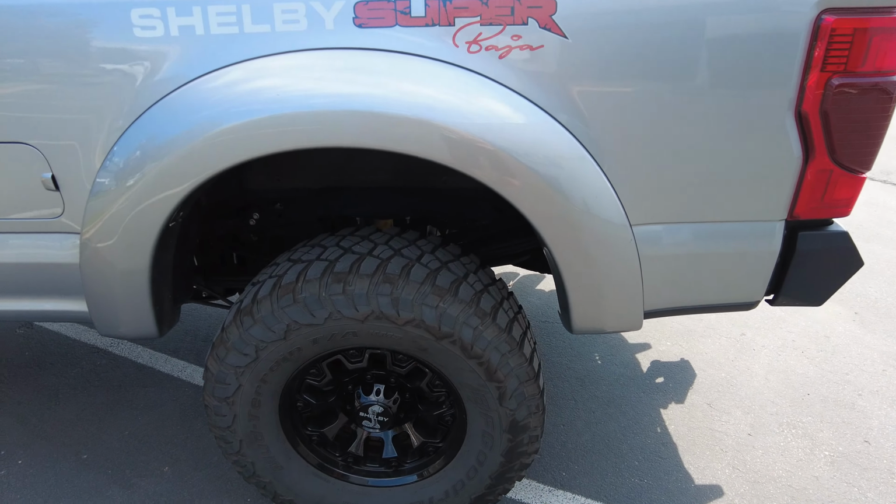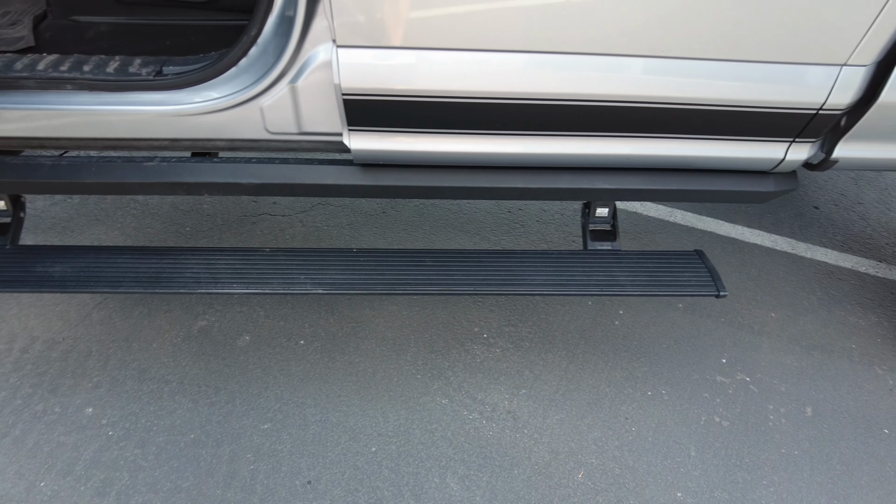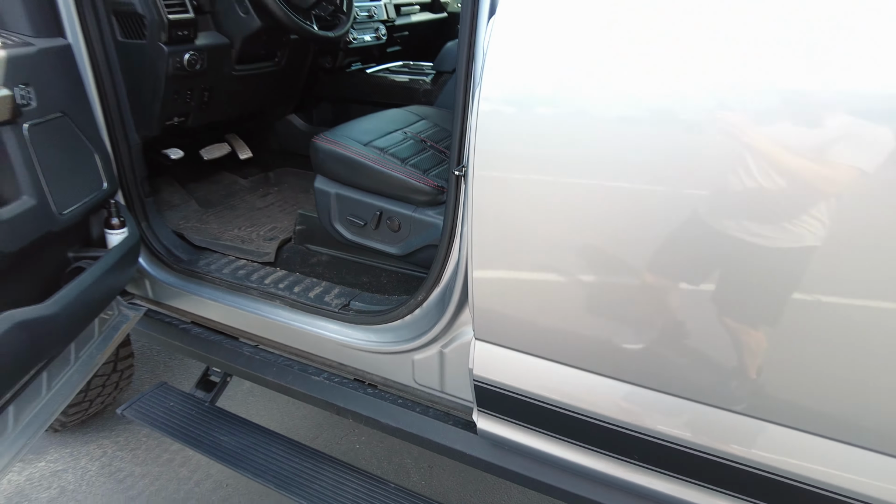The suspension package on this truck is super cool, and it works excellent. I also really like my automatic steps that come down. They sure come in handy on this truck when it's lifted so high. Now, it's kind of time to go over some of the things that I dislike about this truck. Most of it has to do with the aftermarket parts that Shelby put on the truck, not Ford.